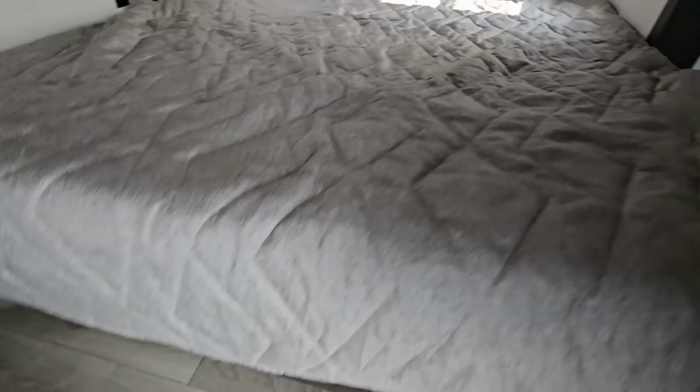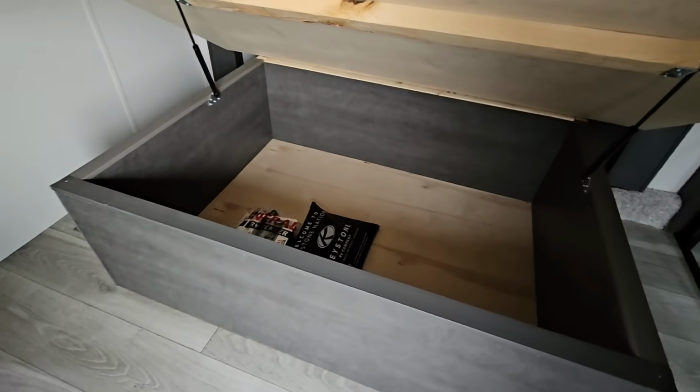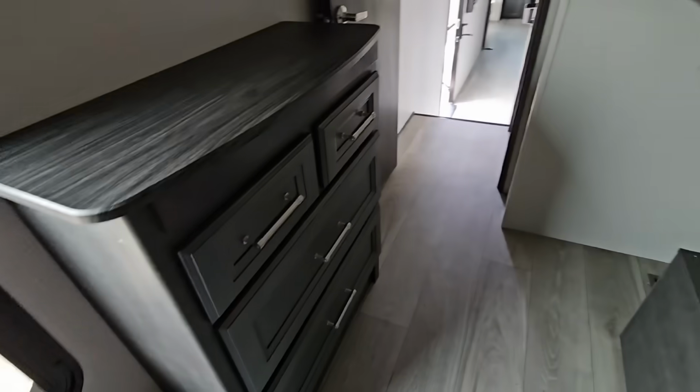Nice little desk. I guess you could use that as a desk. That's pretty cool. Spot for a stackable washer and dryer unit, or you can just use it as storage if you don't want to put one in. Very nice. And then under here, I'm assuming there's going to be a lot of storage, which there is. Reasonable amount of wardrobe space right here. And a spot to hang your TV.